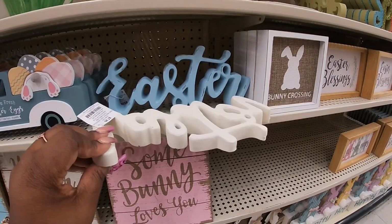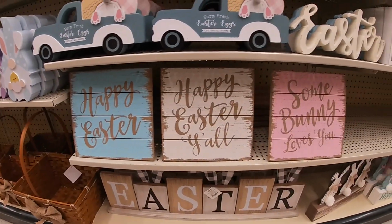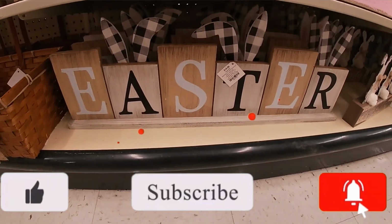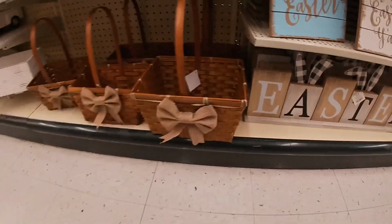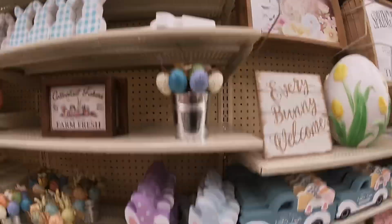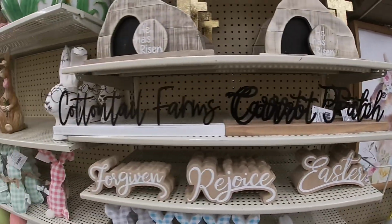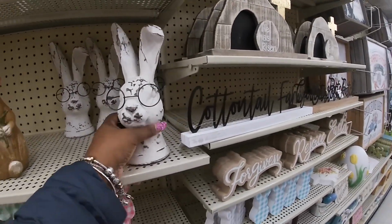Easter, that's $8. And that pretty blue cream. Happy Easter. Happy Easter, y'all. Somebody Loves You. These are $6.20. I like the little cute ears. Cute little basket. Those are $10. $7.99. Forgiven, rejoice. Easter, $6. Carrot patch, $13.99. They've had these for a while, but they were all scattered around, so I'm happy that they grouped it all together.